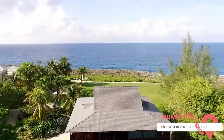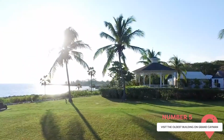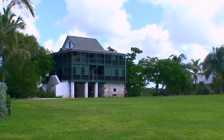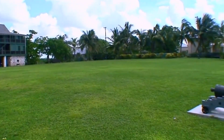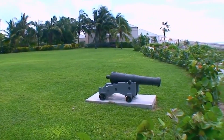Visit the oldest building on Grand Cayman. Another spot to take in some of the history of Grand Cayman is Pedro St. James, the oldest stone building there. The building is nicknamed Pedro's Castle thanks to its 18-inch thick walls and imposing design. The 18th century plantation is located beyond Spots Bay.